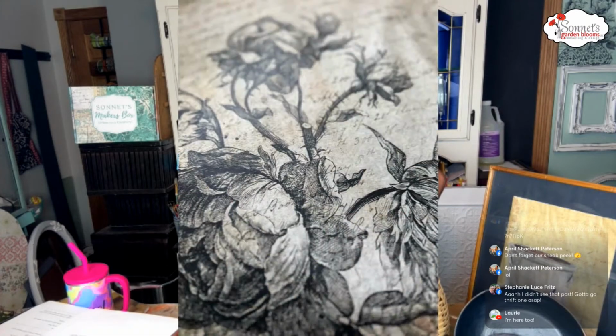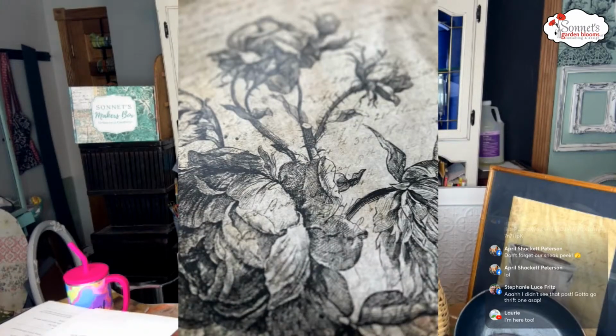Okay, so now time for the sneak peek. This is for the July box, you guys. So let me go in here. Okay, ready? Here we go. 1, 2, 3. There is your sneak peek. All right, what do you guys think? I think it looks so pretty. I love it. I didn't design that one, Royce did, but it's pretty cool.